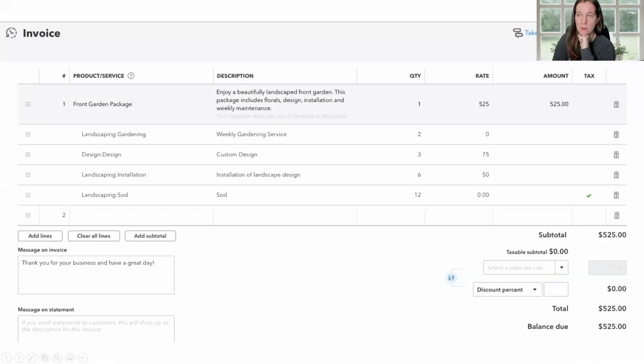Okay. So that's just a little bit on products and services, and one helpful tool that I think a lot of people don't know about in the products and services area. If anybody has any specific product and service related questions, let me know and we can talk about them after.